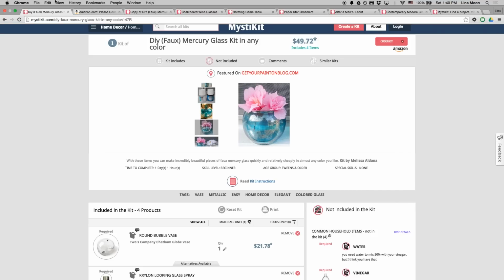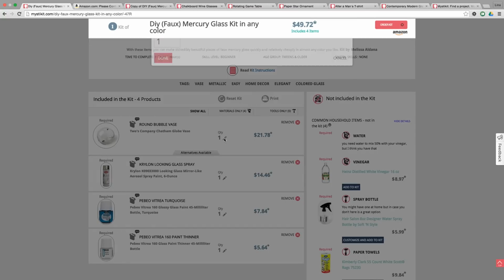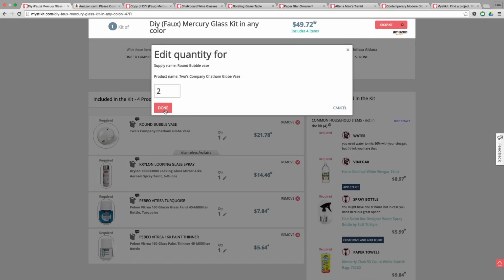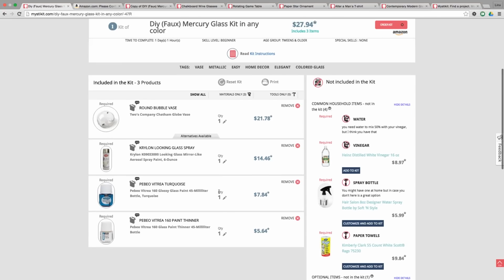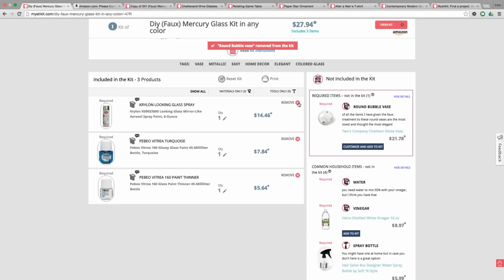In addition to one-click purchase capability, we allow you to customize the kit. In this situation, you can say that instead of one round vase, I want to create two of them. So you can change the product quantity, and you'll see that everything is updated. We can also say that, looking at this kit, I already have a round vase, so I don't need it, so I can remove it from my shopping cart, and it will end up in this area that lists all the items that are not included in the kit. If you see in the interface, this area lists everything that is included in the kit. This area includes everything that is not in the kit.